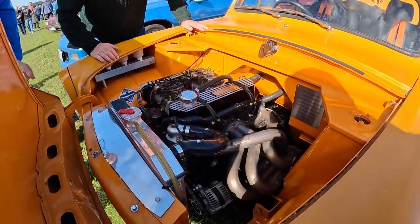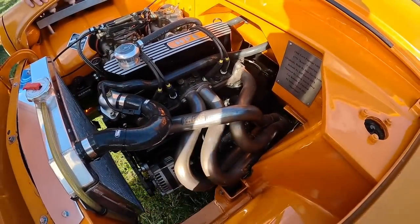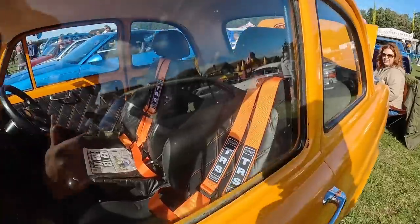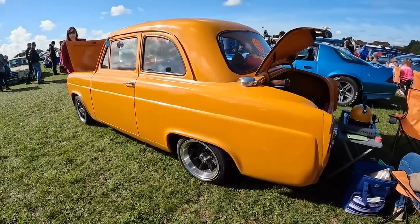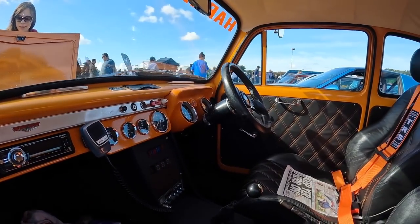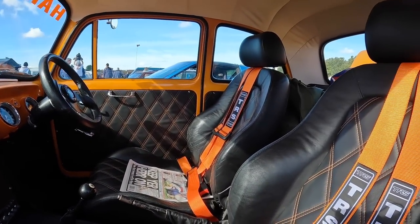Next along, another HPE powered car, this time a 100E, bright orange. With a Lairy HPE crossflow in the bay. Again, HPE stainless manifold running on side drafts, loving the Ali rad. The orange colour coding in the interior, TRS harnesses. Love the 100E. Oh, look, we're getting a better look at the interior. That's really smart, man. Loving the orange colour coding throughout.